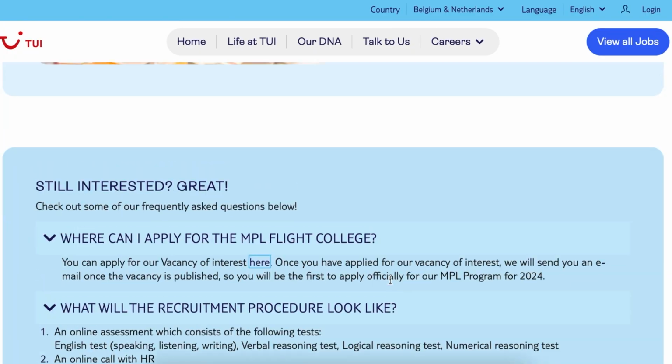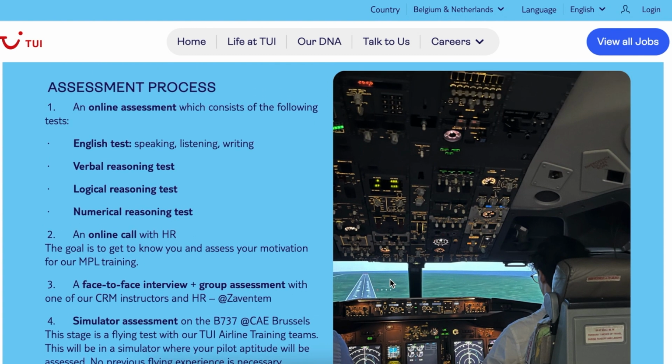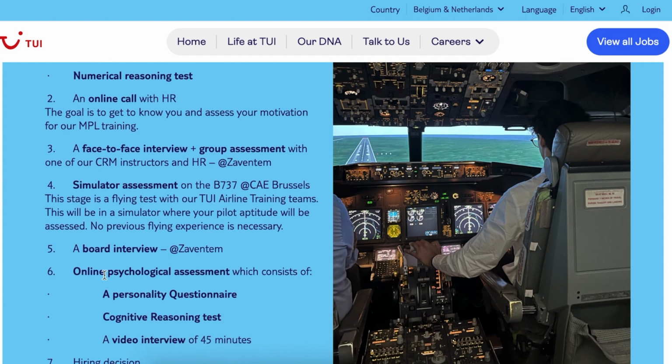The assessment stages are, the first thing you'd have to do is an online assessment, which consists of an English test, a verbal reasoning test, a logical reasoning test, and a numerical reasoning test. Then you have a phone call or an online call with an HR person. Then you do a face-to-face interview plus a group assessment. In this case, this will be done in Belgium. And then you do a similar assessment as well, and then a board interview in Belgium.